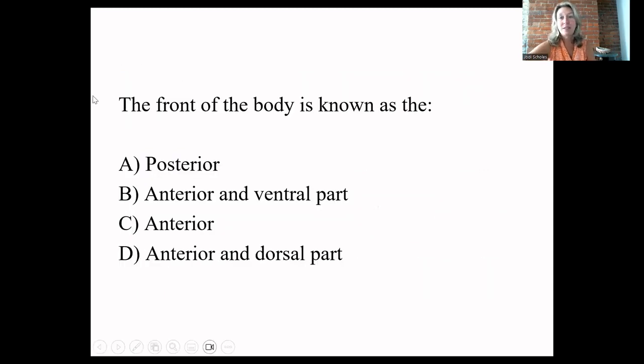Oh, I'm giving you some tough ones today. All right, the front of the body, best answer. Remember that I'm giving you a clue by saying best answer. The front of the body is known as A, the posterior; B, the anterior or ventral part; C, the anterior; D, the anterior and dorsal part.